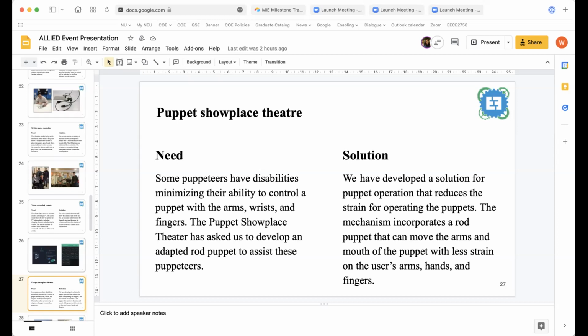Another partner is the Puppet Showplace Theater, right down Route 9, right down Huntington. It's a classic puppet theater. If you haven't been there, it's a really nice place. But they're very committed to supporting individuals with disabilities, and they really want to make everything they do available to people with various disabilities, both watching, but also being a puppeteer. So this was a project to adapt a rod puppet to allow an individual with a hand disability to control it.